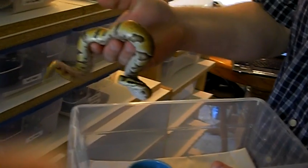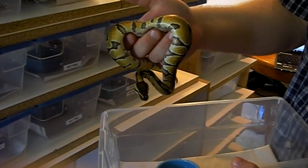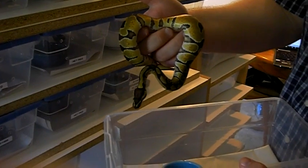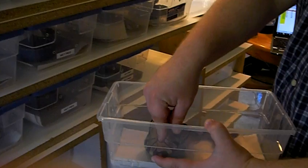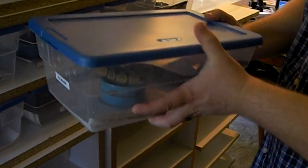Okay, after all that, I weighed the Enti yesterday. When I first got the Enti, he was at 89 grams. When I weighed him yesterday, he was at 152 grams. He's just going to coil right around my finger there. He's a cool looking Enti. I like the Enti morph. Put the lid back on. Okay.